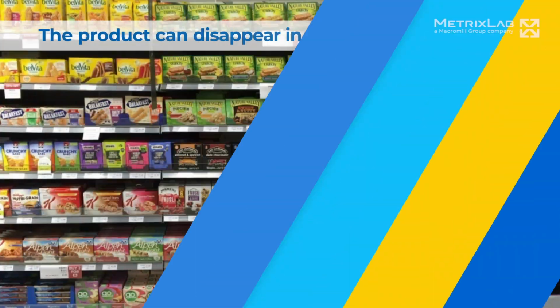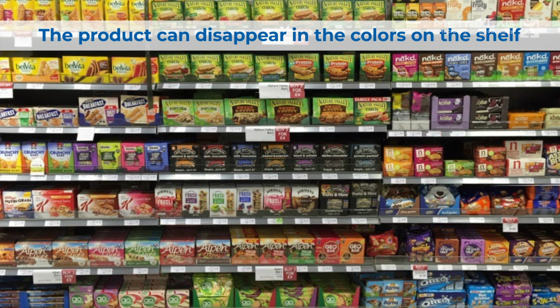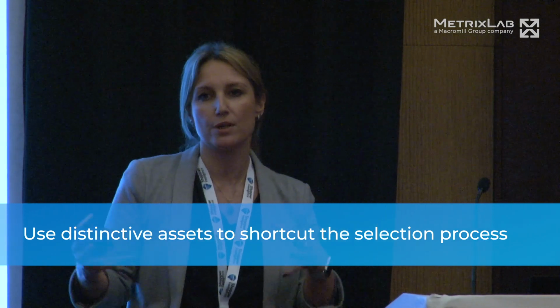We have a limited amount of attention span when we're looking at 30,000 SKUs in a supermarket. We need to be able to select and deselect incredibly quickly. So semiotically, we use distinctive assets to shortcut the process of identifying which products we want.